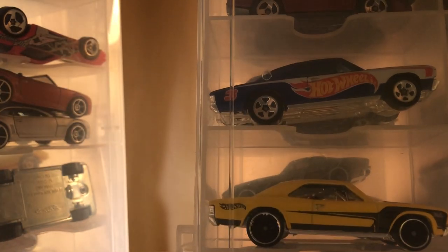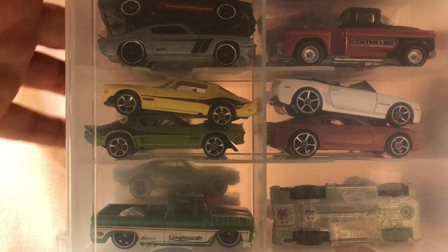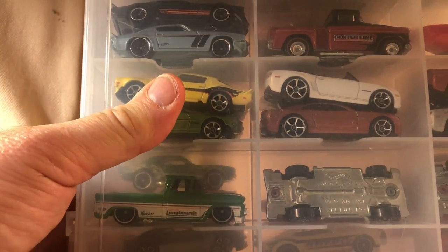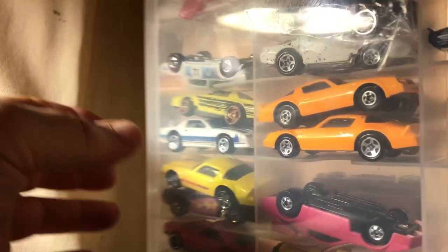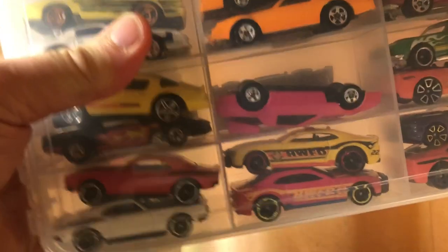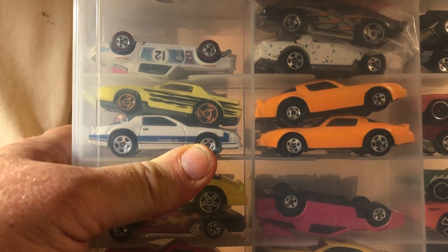So, in light of the fact that it's Hot Wheels' 50th anniversary this year in 2018, and the 50th anniversary of the Camaro, I'm trying to set up my camera so it doesn't do this anymore, because I'm using a phone camera, not a tripod camera. So in light of it, I thought that I would go over the Camaro styles that they had over the year. I'll try to make this not terribly long instead of going over each and every car, but maybe, you know, the body styles.